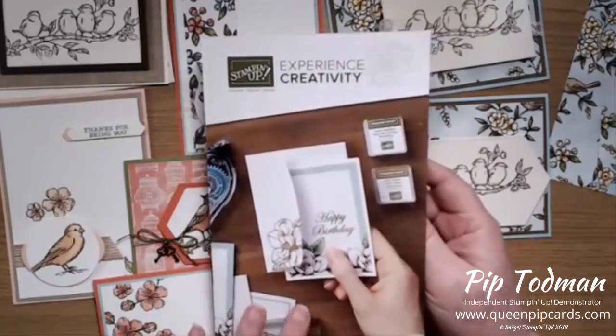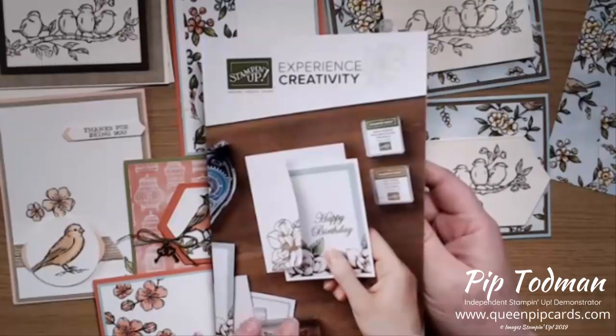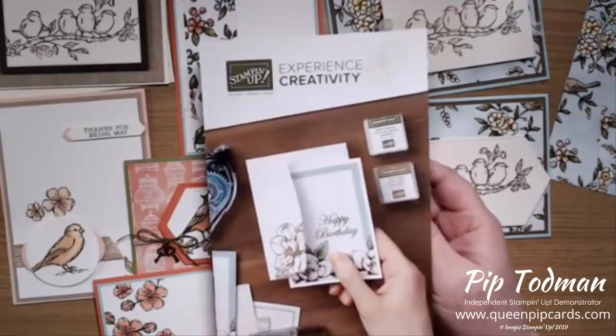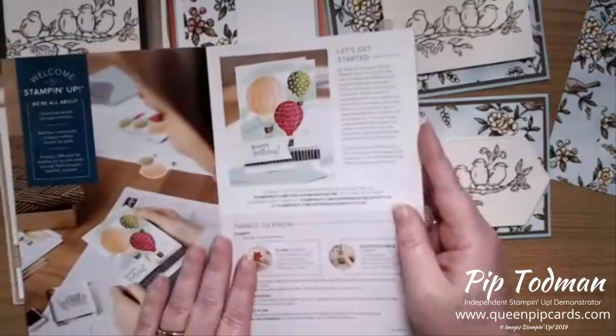But this brochure is for beginners, but you will see me use some of the stamp sets out of here. So I just wanted to let you know what this was all about, because you might try and find stuff in the catalogue that you've got and it won't be in there. They've brought this out as a beginner catalogue, and it just basically helps people who've never stamped before.